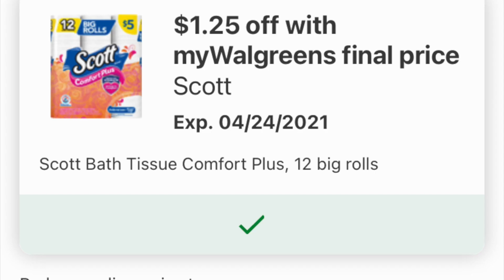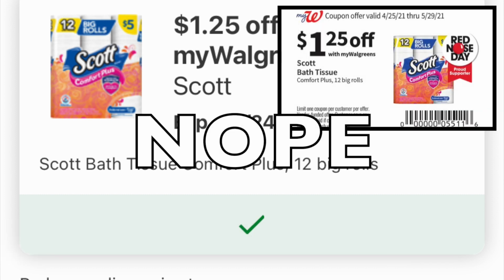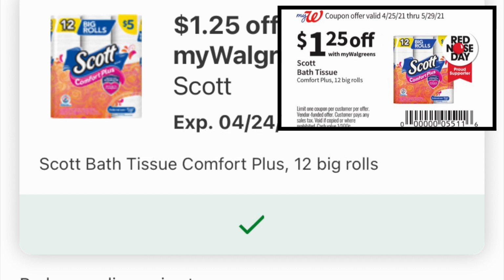Okay. Next, the IVC coupon you can also load digitally. So just go into your digital coupons folder and load them that way. They are of a one-time use. And if it says My Walgreens on the coupon, that is in fact an IVC coupon. It's not a regular manufacturer coupon. To answer another question, can you stack both the digital and the paper IVC? And the answer to that is no. Only one will get picked up by the cash register. The second one will not.